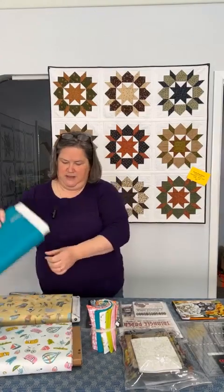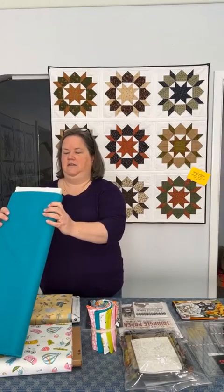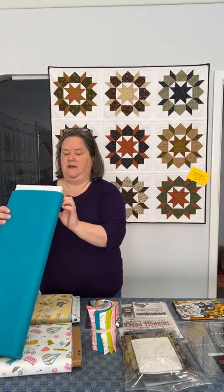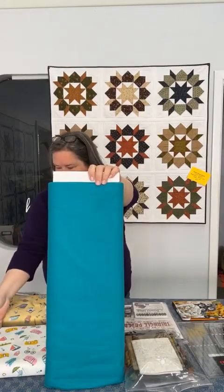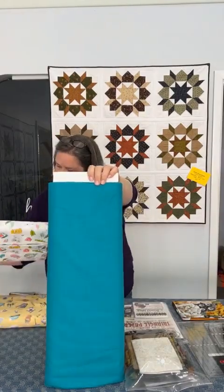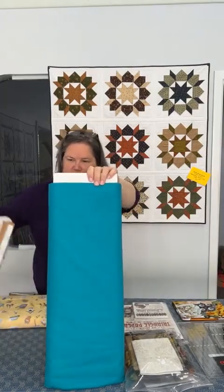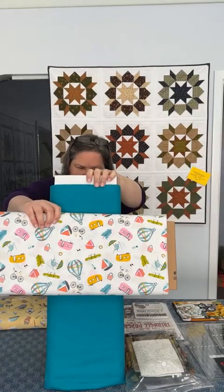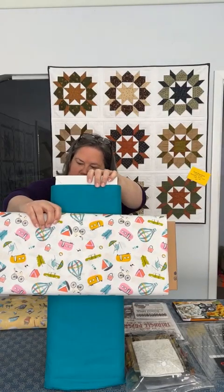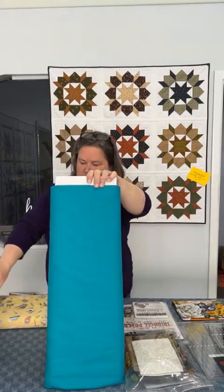Here's another solid. This one has a cool name, I think. Oh no, it's not the one I thought. It is a cool name though. Legendary is the name of this. And then this one complements another summer theme. This has got some hot air balloons, some campers, some bicycles, and these would make cool pillowcases.